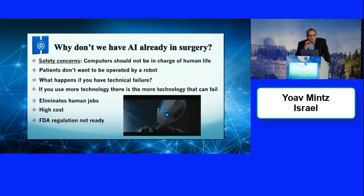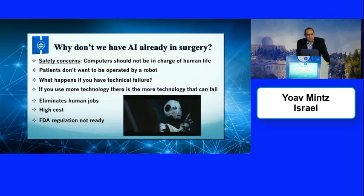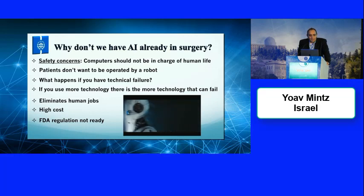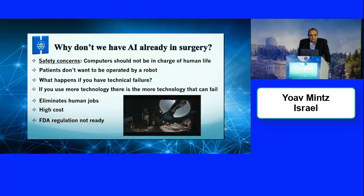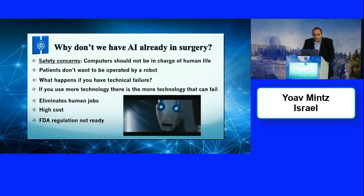So why don't we have AI already in surgery? Well, the concerns are that computers should not be in charge of human life. Patients don't want to be operated by a robot. What will happen if there is a technical failure? If we use more technology, there's more technology that can fail, and it will eliminate jobs and blah blah blah.